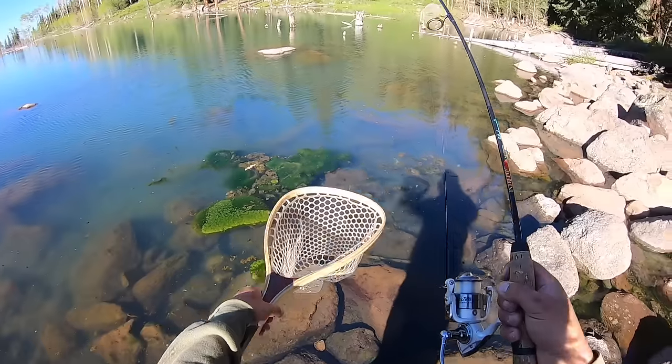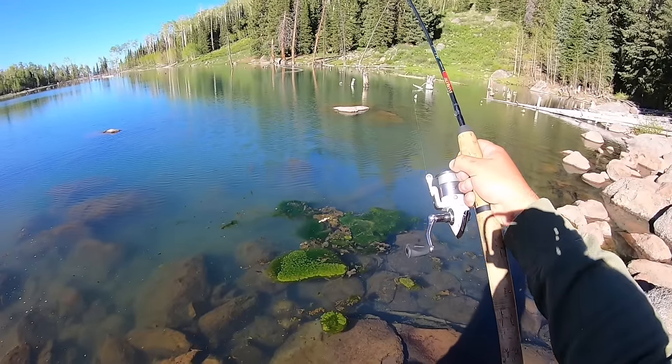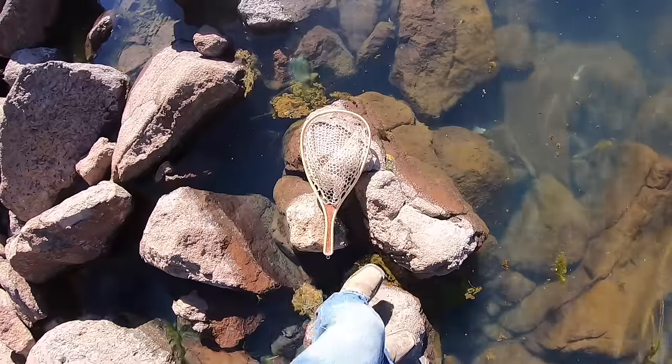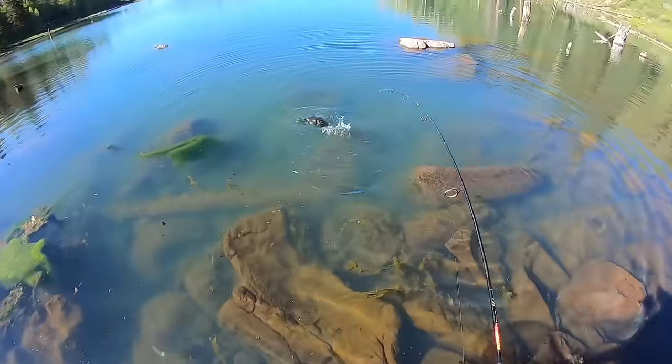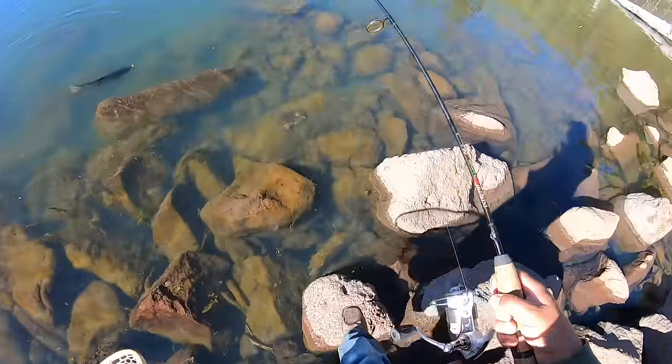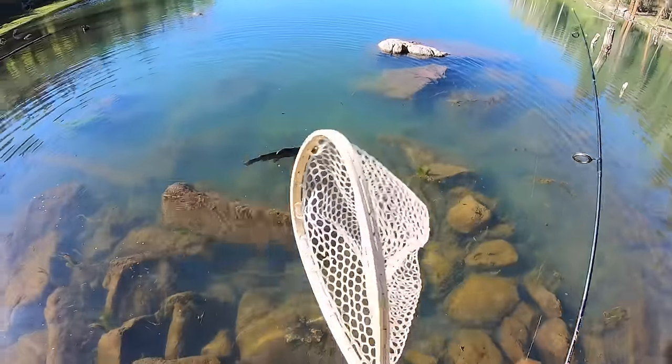And there's tons of big boulders around here that he could so easily cut my line on. This is 4-pound line. Oh gosh. I'm feeling resistance like he's snagged on another line.